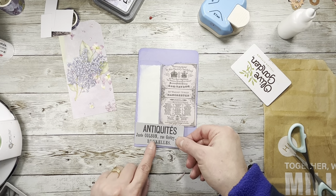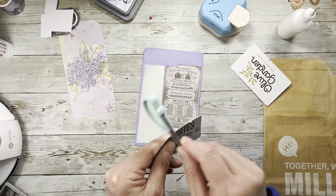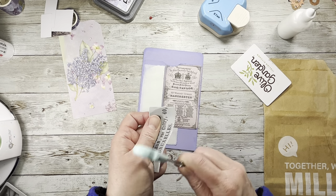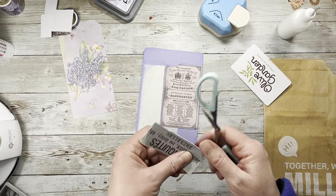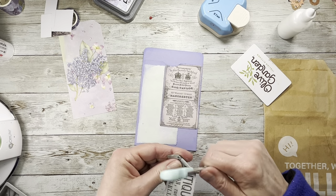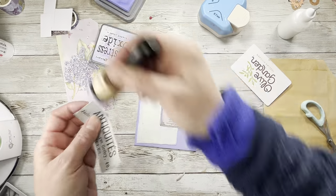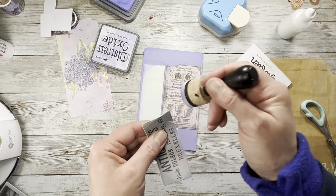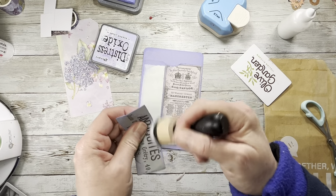Then I'm going to take this antiques and put it down here. It's almost that duck egg blue. This is a little darker, but it's in a shade that is very close. And this is Tim Holtz as well. And I don't know exactly which kit or set of ephemera pieces these are from because I've mixed mine all up. But really any of his ephemera bags are good bits and pieces to use.